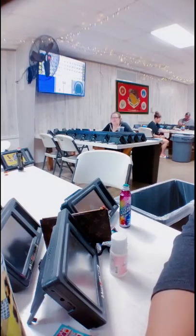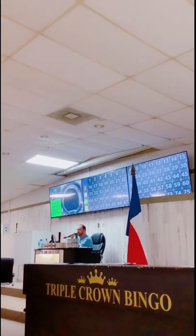Hold on, y'all. We got horses 2 and 9. Your horse comes in first, you're going 10 fully maxed out computers. This is your fast money. Come on, y'all. 2 and 9. Come on. 2 and 9. And this is for computers.